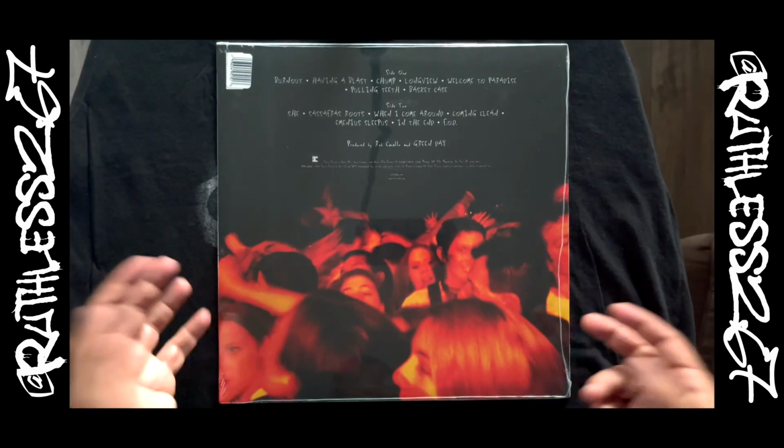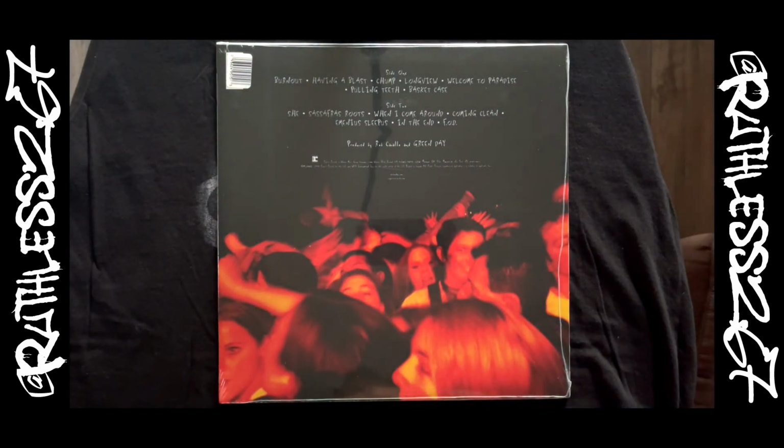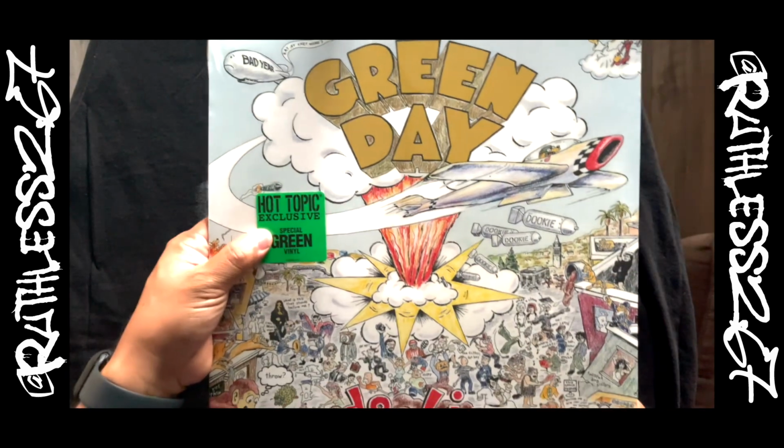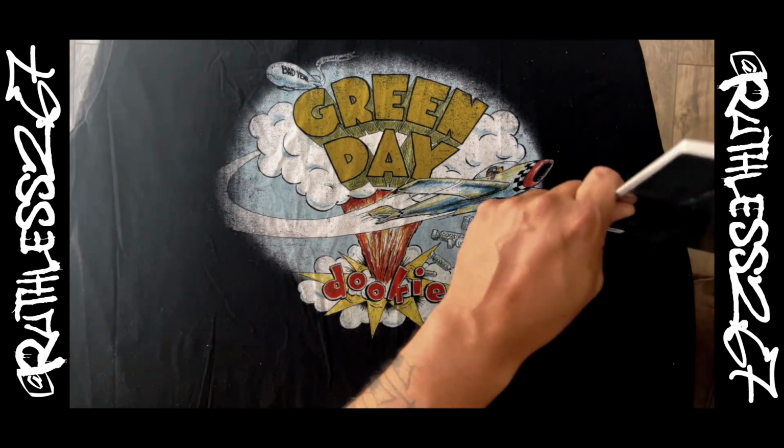The song I'll be playing is When I Come Around. That is probably my favorite track on the whole album. But the whole album is dope. It's one of those from beginning to end. All right, let's go ahead and open up this bad boy and take a look at that nice green vinyl. All right, here's the spine.